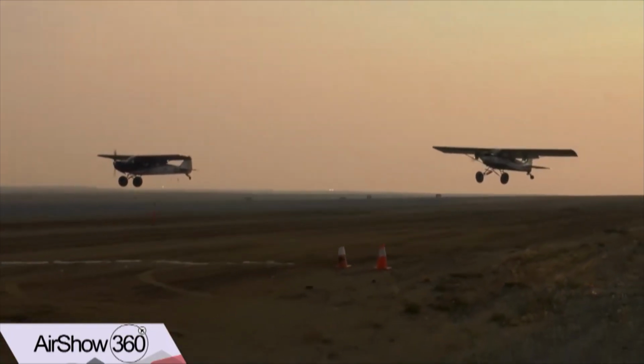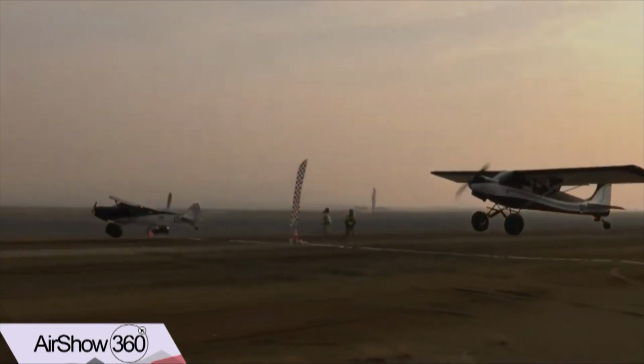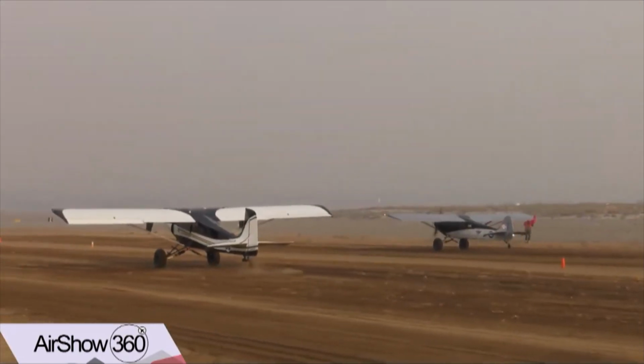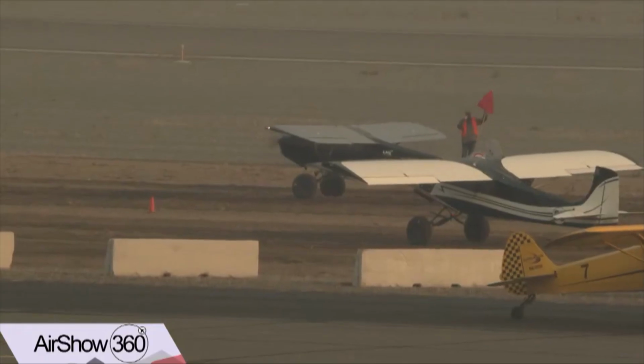Now, although it's a Legend Cub, you'll see it has a Cessna straight tail. Legend Cub is really a custom tail on that one. That's why the plane looks a little funny for those who don't recognize what my plane is.